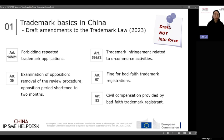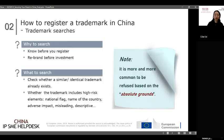And for opposition, currently the opposition period is 3 months. That means when a trademark is published, anyone can file a petition to stop the registration within 3 months, but it's possible it will be shortened to 2 months. And for e-commerce platforms, the draft also makes sure that whenever there is a copy of the trademark, it could be concluded as trademark infringement.